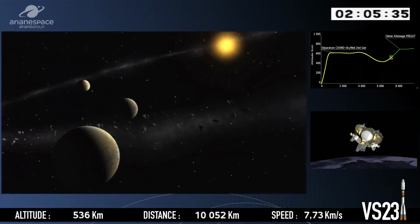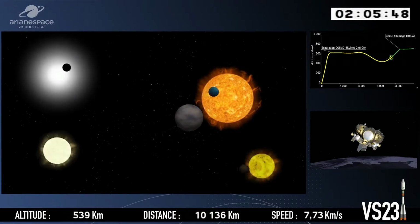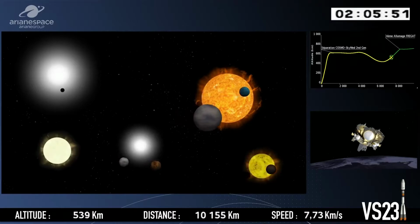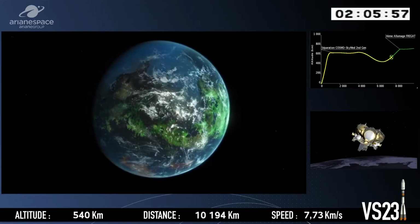CHEOPS, the Characterising Exoplanet Satellite, is ESA's first mission dedicated to the study of extrasolar planets. CHEOPS will observe bright stars that are already known to host planets, measuring small brightness changes due to the planet's transit across the star's disk. These measurements will allow characterizing planets with a size similar to Earth, deriving accurately their radius and allowing to calculate their density. The prime contractor for the design and construction of the spacecraft is Airbus Spain. The payload, based on an optical telescope with an effective aperture of 30 centimeters, was developed by a consortium of ESA member states under the lead of the University of Bern.